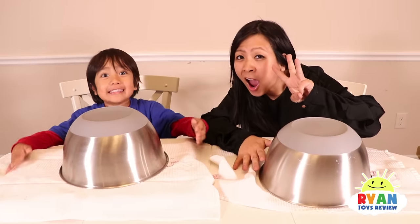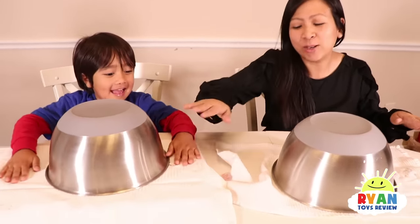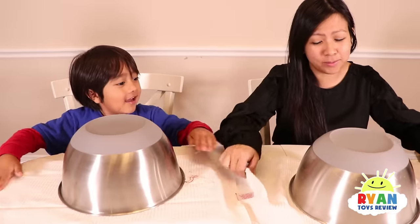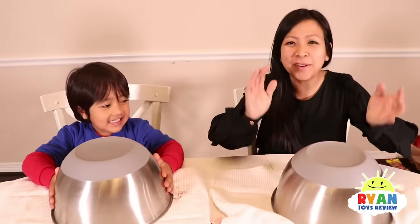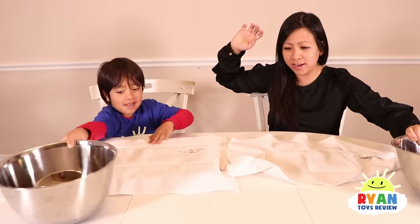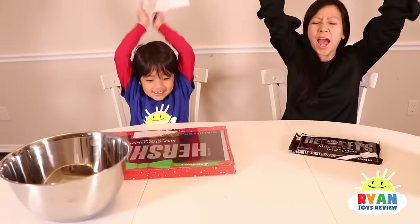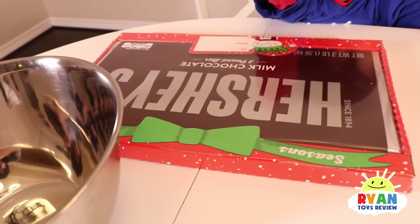Round three. Why does mine look big? I know. It's like padded. So obviously Ryan is the giant size and mine. I don't even see what's going on. Nothing here, so. Are you ready to open it, Ryan? 3, 2, 1. Okay, so nothing. 3, 2, 1. What is going on? You didn't get the small one.